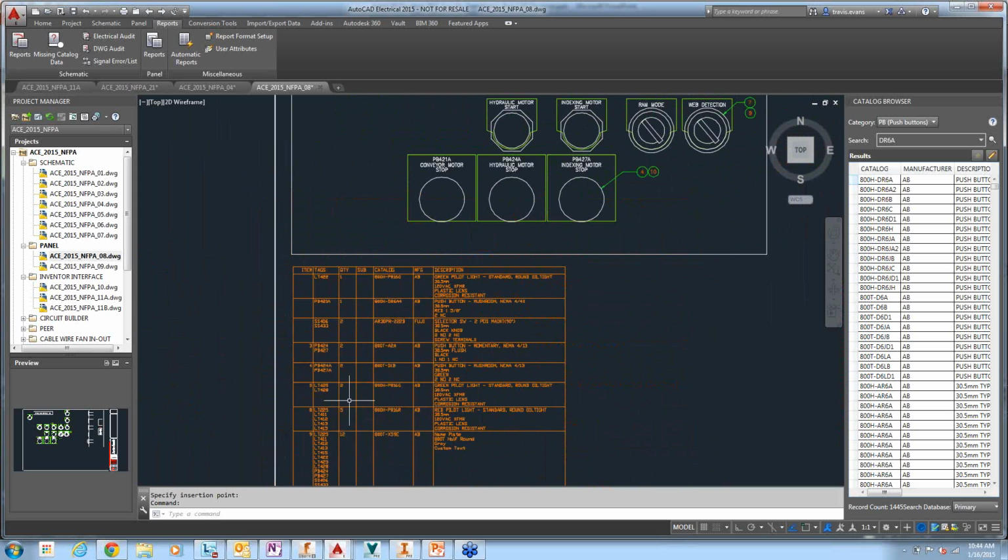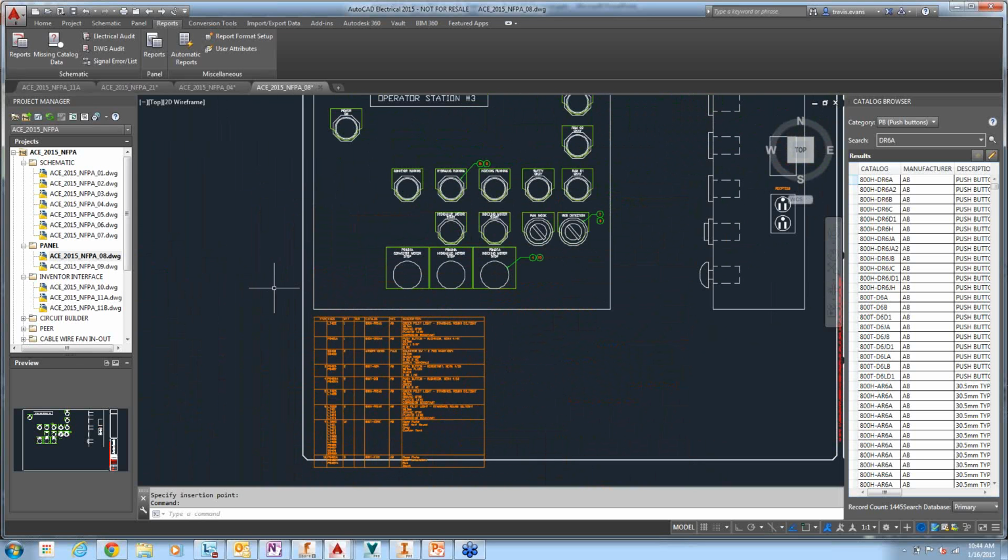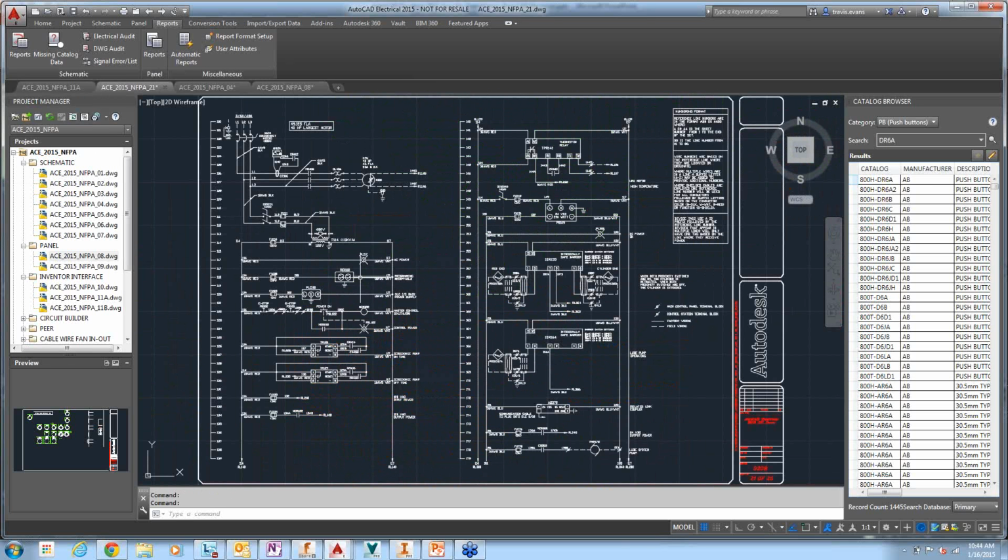So there's an introduction to AutoCAD Electrical, quick, easy, and dirty, right? But at least you got an idea of some of the benefits now, so that when we talk about why we'd want to convert a file over to electrical, helping us ease that transition, you can kind of see some of those benefits of why we want to do that.